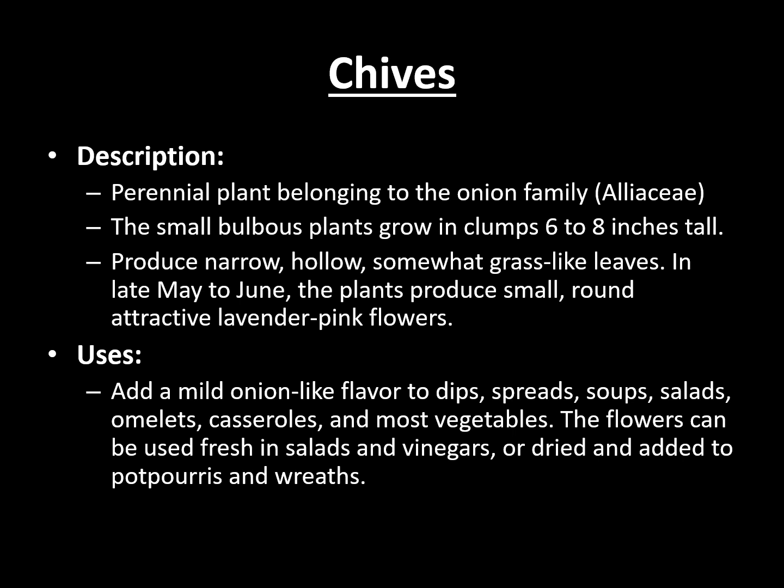They do add a mild onion-like flavor to your dips, spreads, soups, salads, almonds, casseroles, and most other vegetables. The flowers can be used fresh in salads and vinegars as well, or you can dry them, and then you can add these to potpourris and wreaths, or you can dry the leaves and eat those later in the season as well.